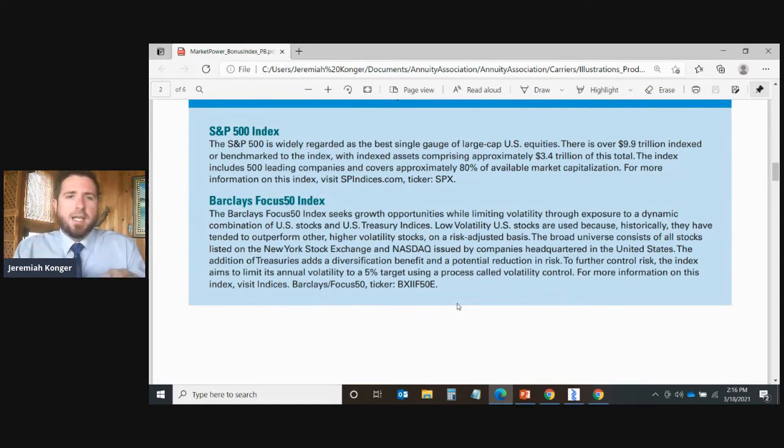The key thing too is that these indexes are proprietary to these insurance companies. People like Barclays and S&P and all of these other players out there, they license these proprietary indexes to the insurance company. And most oftentimes these indexes and the licensing is exclusive, meaning no other insurance company can have it. So it becomes a competitive edge when you have one of the stronger indexes licensed to you as an insurance company and it's exclusive to you. It becomes an edge over the rest of the competition. So that's another key, is finding the best one.